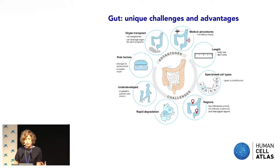The tissue itself, or the organ, undergoes rapid degradation once you take it out of the individual, so we have to be very time efficient with that. It's underdeveloped in pediatrics, so we really need to see what state it's at. And there are all kinds of what we call risk factors, meaning do you have any challenges? Did you eat a hamburger, which is not very healthy? What's your circadian rhythm? Like if you came to Barcelona from the West Coast, I think it's pretty off.